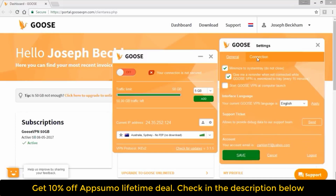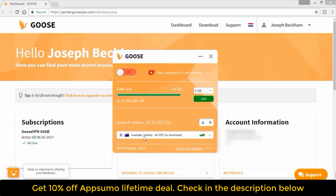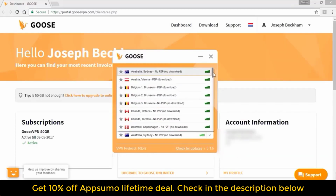We can leave that alone. Let's see, connection. Connect to VPN automatically. Connect to your favorite server from the list. So these are different options you can do. And then the protocols. It's got IKEv2 for faster, better, compatible with more devices. And there's also OpenVPN. So you have the option of choosing either one of those protocols. I'm going to leave it on this for right now while we do the test, and I'm going to save it. And let's go ahead and pick a server now.